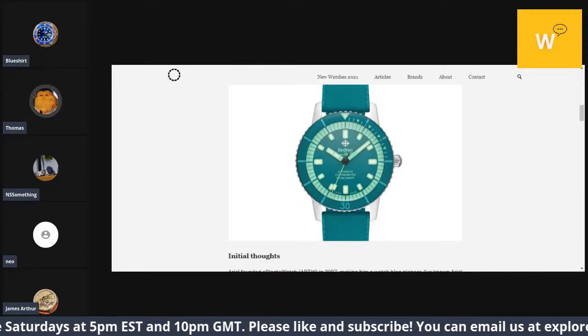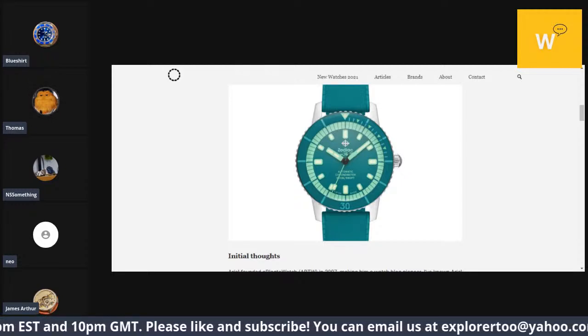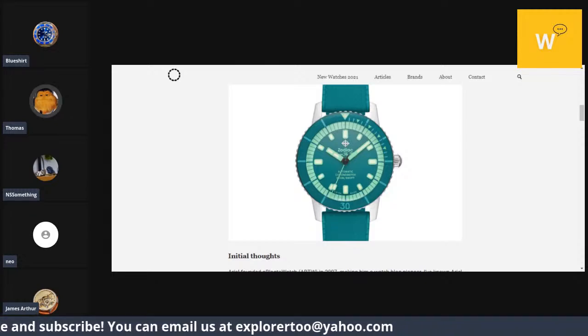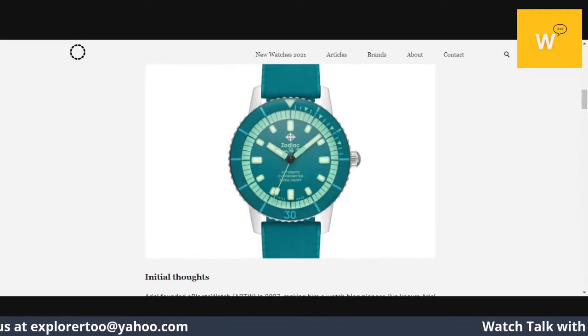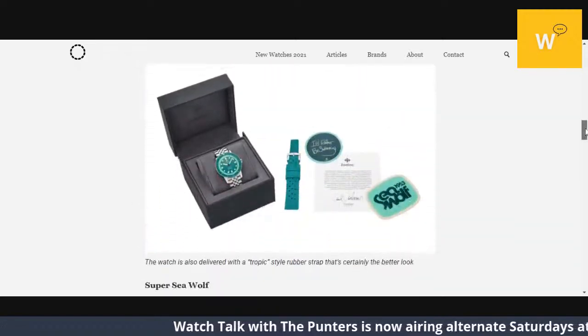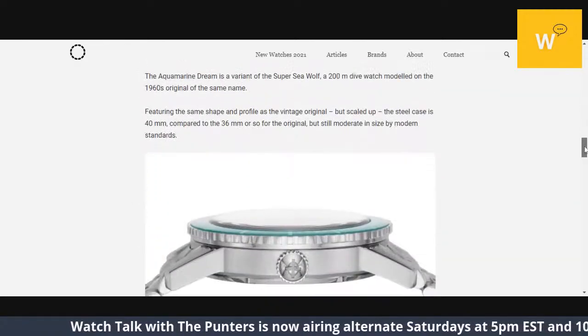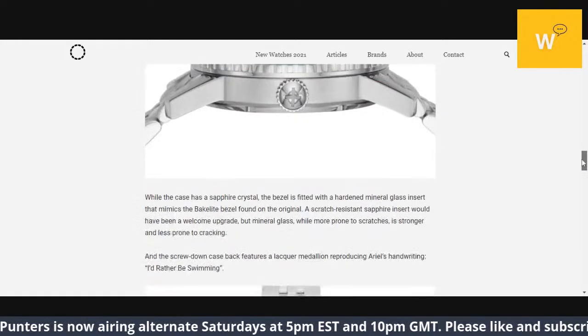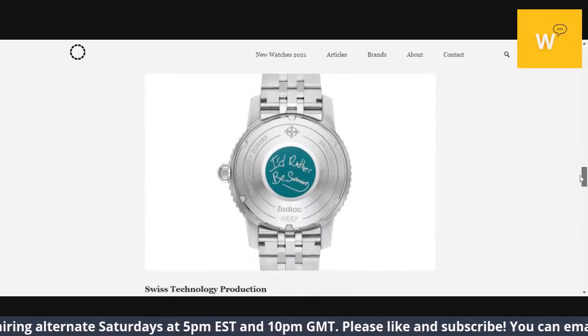The bezels on these watches are really nice, made of a hardened glass insert that mimics the Bakelite bezel found on the originals. The mineral glass, while more prone to scratches, is stronger and less prone to cracking. Mm-hmm. And the screw-down case back also features a lacquer medallion reproducing Ariel's handwriting saying, "I'd rather be swimming."